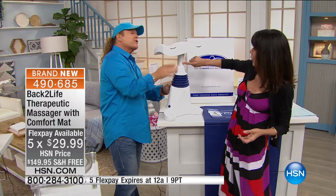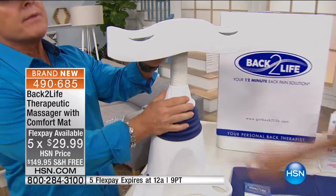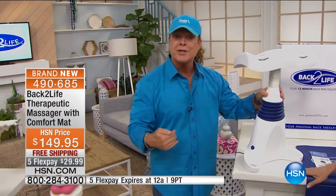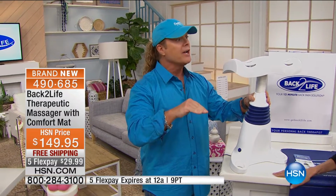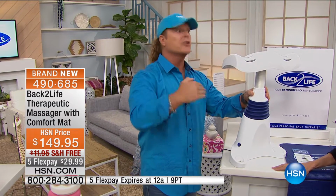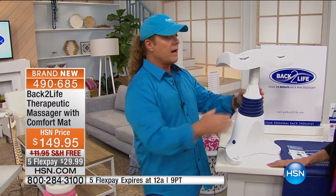But to your point, Tony, you can see right on the side, 6'6", and the adjust markings are right here. And by the way, just so everyone knows, you adjust it to your height. As it starts loosening up your back and the muscles, you raise it a little bit higher in order to get you more flexible than you would normally be. So you do have graduation in this, to where you can get to an even more active physical state.